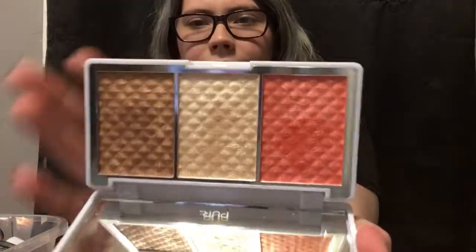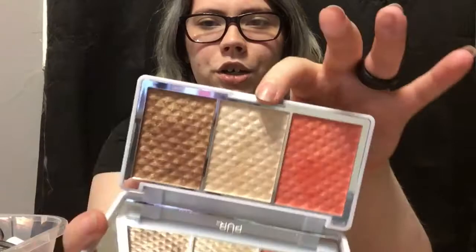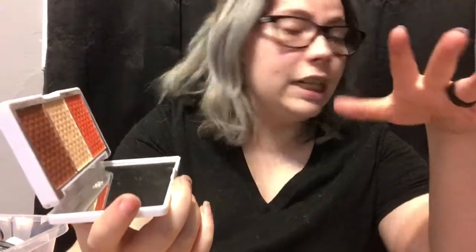The Pure Bronzer and Bronze and Brighten palette, that's what it looks like. We got this in a BoxyCharm not too long ago, I think maybe a year ago, or sometime in October last year. I don't really remember. You get your standard blush, highlight, and bronzer. I don't want to swatch any more than I have to, to keep it as clean as possible.